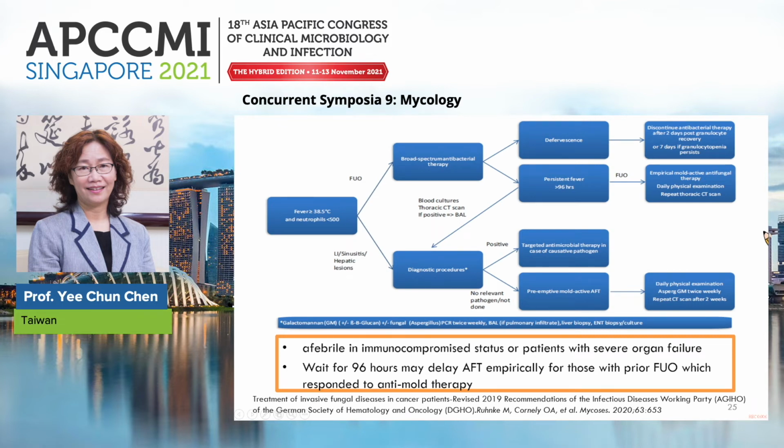This comprehensive recommendation from the German group emphasizes that when we're facing a patient with fever and neutropenia, we initiate antibacterial therapy. At the same time, we do some diagnostic approach. Based on the clinical course and the result of the diagnostic approach, we consider continuing or discontinuing antibacterial therapy, modification, or escalating for additional antifungal therapy, either targeted or preemptive.